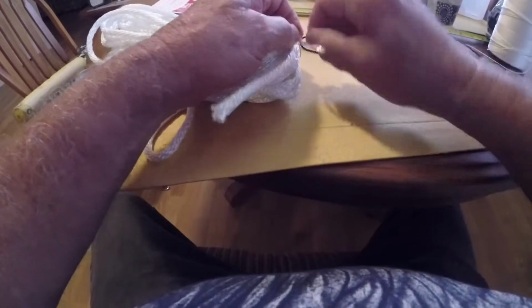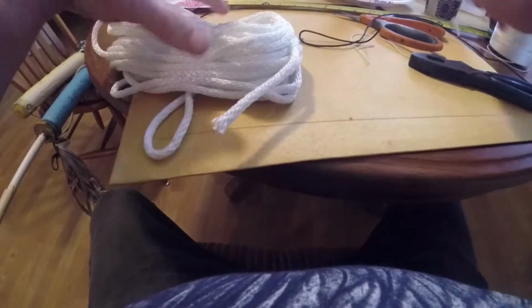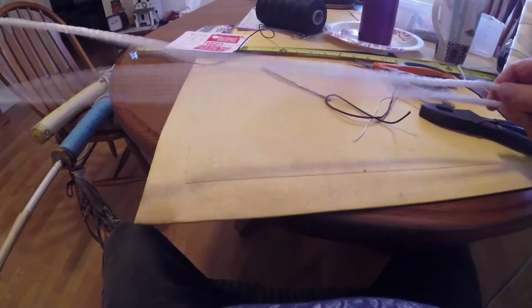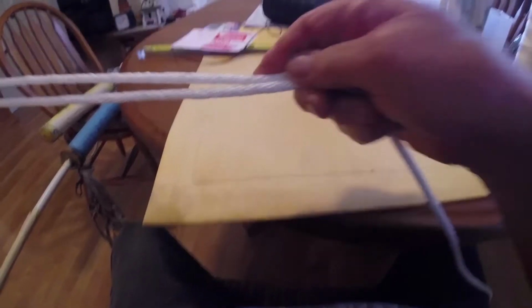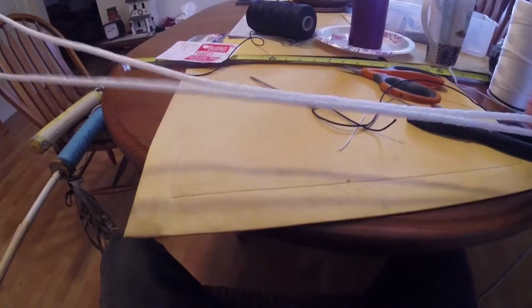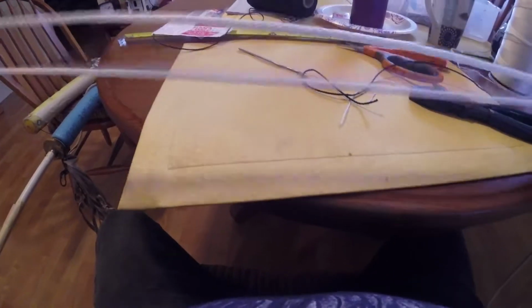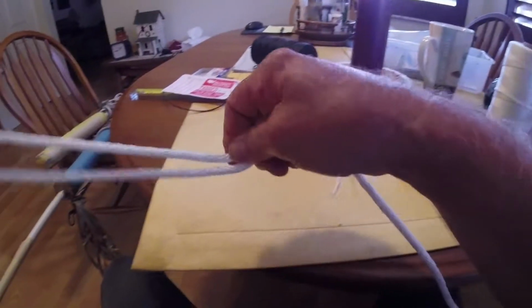You can get this by the rolls. Like I said, I run like 2,000 feet of this stuff. Now, let me show you what I'm doing here for the anchor end. The anchor end, I want a big loop here to pass through the eyelet, just like I'm going through the eyelet of the hook, I'm going through the eyelet of the anchor. But I want a big loop here.